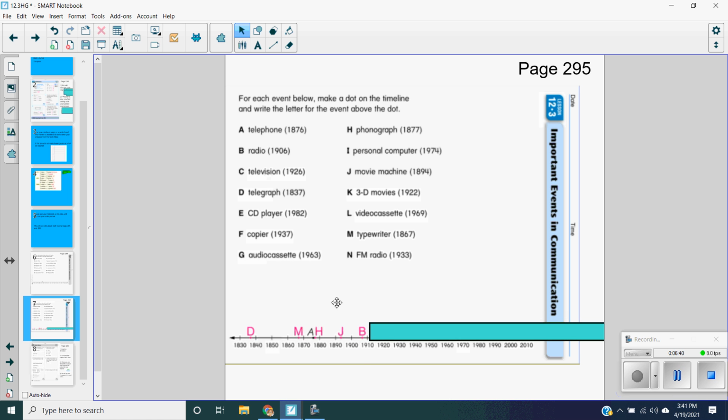Then B was the radio, 1906. Letter K was 3D movies, 1922. Right after that I have C, which was television, 1926. Then letter N, which was FM radio, 1933. Letter F, which was the copier, 1937.